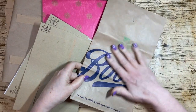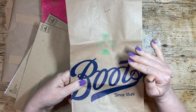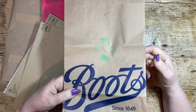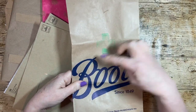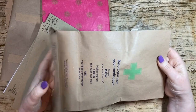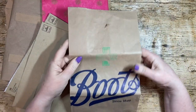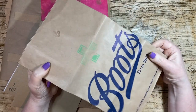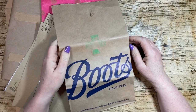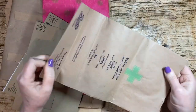So Boots is where I get my prescriptions from, and during lockdown, I think it was during 2020, it might have been last year, I can't remember, they changed from the white bags to these brown bags. I remember Ed coming home, because I was shielding, with the first prescription that was in one of these, and I went, oh my god, it's a brown bag, and he went, I knew you'd like that. So that's great.